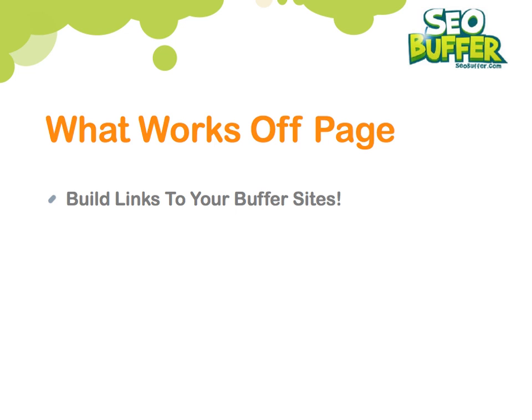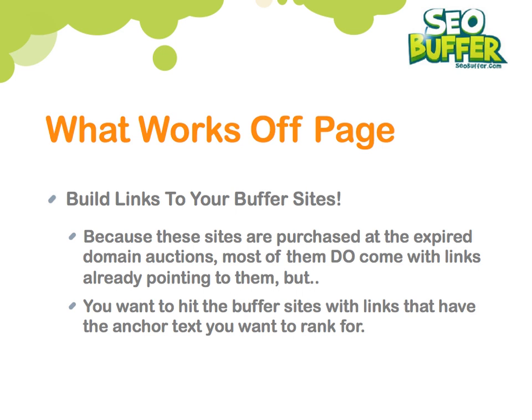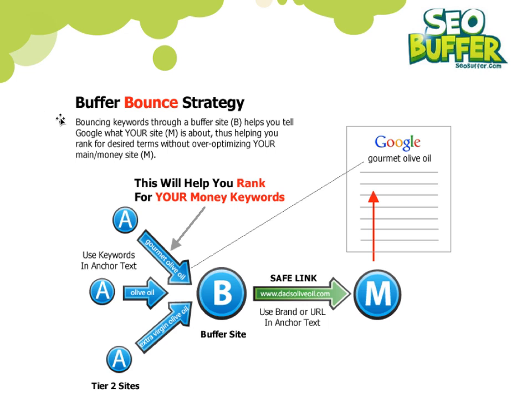Best thing to do is to build links to your buffer site. Now, because these sites are purchased at the expired domain auctions, most of them do come with links already pointing to them, but you're going to want to hit your buffer sites with links that have the anchor text you want to rank for. This is called the buffer bounce strategy, and what this does is it bounces or passes through these links with anchor text.